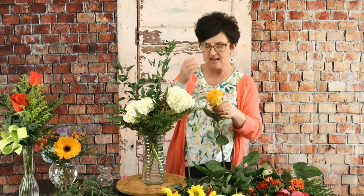Okay, so I went ahead and used my floral knife and I removed any of those thorns because they bite. And I am going to come back to the head of the rose and remove any petals that don't look pretty.